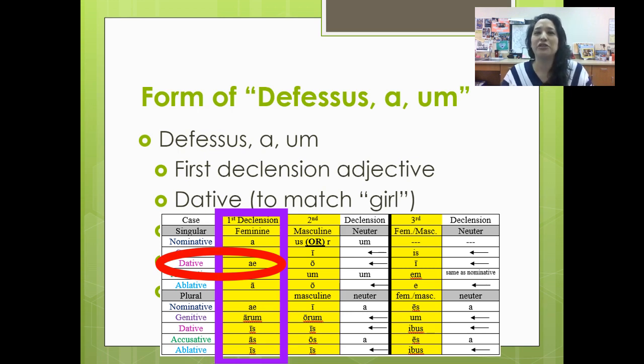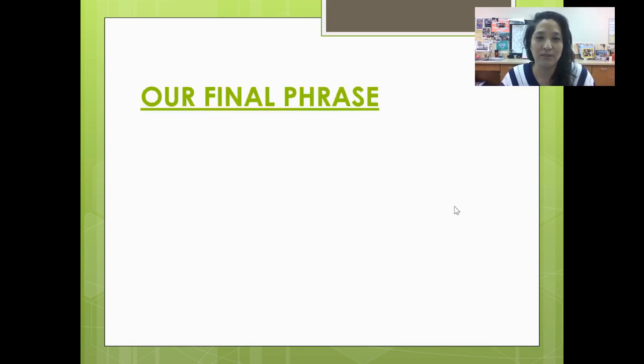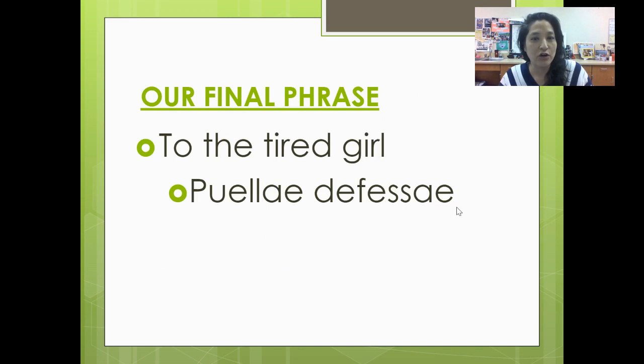You're probably thinking to yourself, that was a lot of steps to come up with the same exact ending. Yet it is, except that it's not always going to be the same exact ending. So understanding the process is helpful in determining the right answer. So the final phrase for "to the tired girl" in Latin would be puellae defessae.